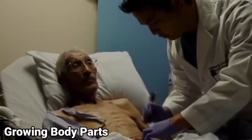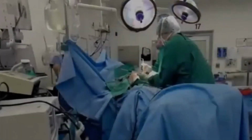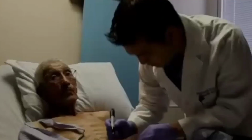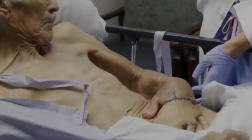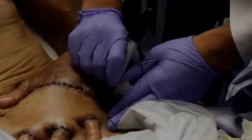Number 2. Growing body parts. When we see interstellar travel, alien life, or food reduced to pills, we can imagine the potential they have to be a part of human life. Like most things, though, the truth is crazier than fiction, since scientists are doing exactly that. The lab-grown organs don't just look anatomically correct, they work correctly as well.